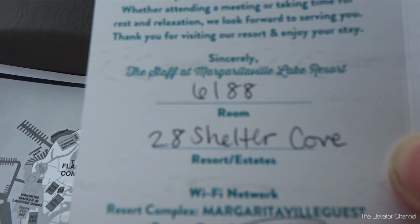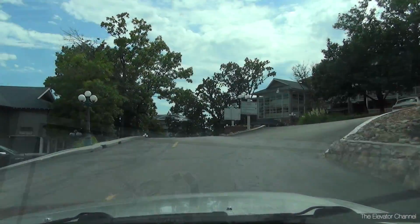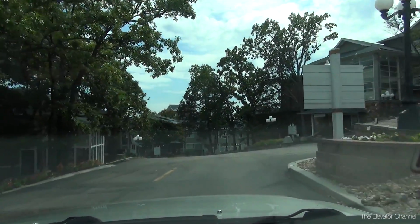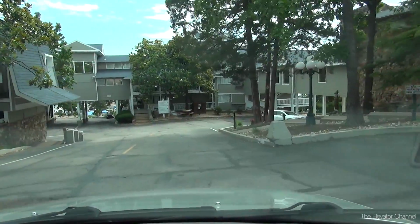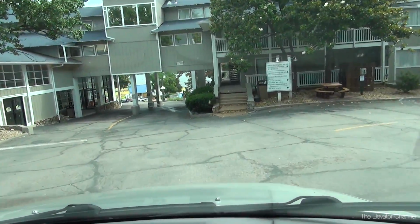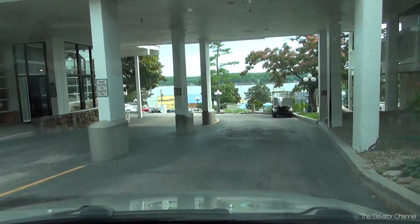28 Shelter Cove is like, room 6188. Boy, that repaint looks really nice through here. It's amazing how much newer it made this place look. So much cleaner. So I'm going to take a little detour here, and let's go check out the new lakefront down here. Wow, this looks different than it used to.